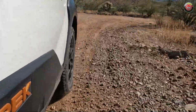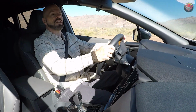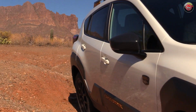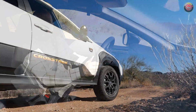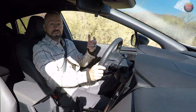Because these are taller struts and springs, we're not just lifting it up, we're actually giving this car better suspension travel, which is better for articulation when going through tighter spots. So the ride and the feel of this car is very nimble, and that's because it is based on a car, and this is not a large, tall, heavy crossover SUV compared to many of its competitors.